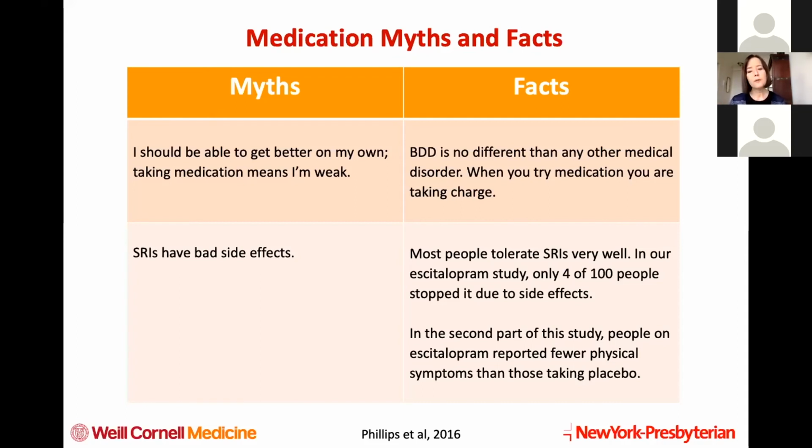So there were actually fewer physical symptoms reported. In these studies, you have to write down every physical symptom that someone gets during your study, whether it's related to the medicine or not, and sometimes it's hard to tell. So people on the medication reported fewer physical symptoms than those taking placebo. So I think especially over time, these medications tend to be very well tolerated, usually.